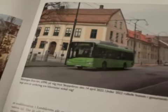Oh yes, those trolley buses in Landskrona, they're the only ones in Sweden, the only ones. That is very nice. There's some Solaris Trollino. That is very nice. It's very good for the environment too. Let's see.